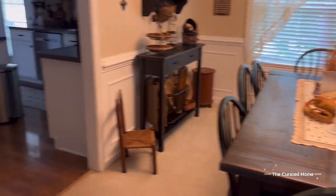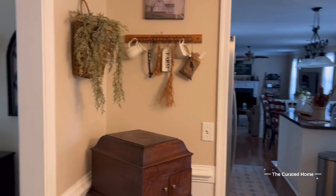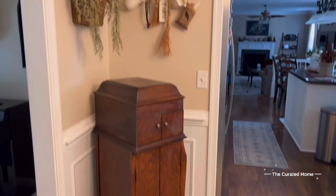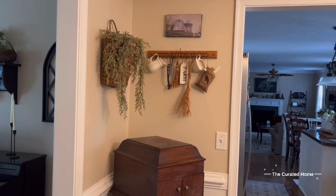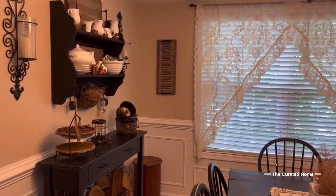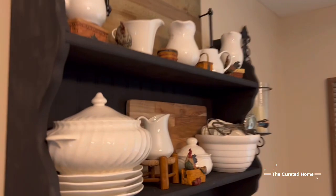I did move the Victrola over here. I have just kind of tweaked this corner a little bit. Those of you that have been with me for a while will definitely notice what's missing from this corner. If you can guess what that is, comment that below and I'll let you know if you're right or not. And I basically just kind of stripped it back a little bit, if you will.